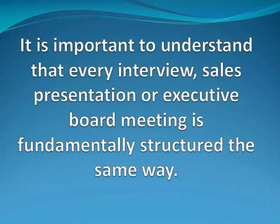This is Module 5, Positioning Yourself to Get the Offer. Let's get started. It's important to understand that every interview, sales presentation, or executive board meeting is fundamentally structured in the same way. You see, in most corporate meetings as well as interviews, the participants usually engage in the following process.